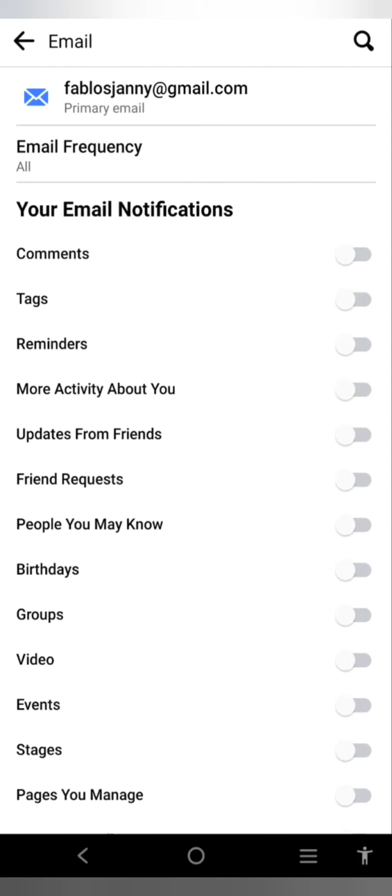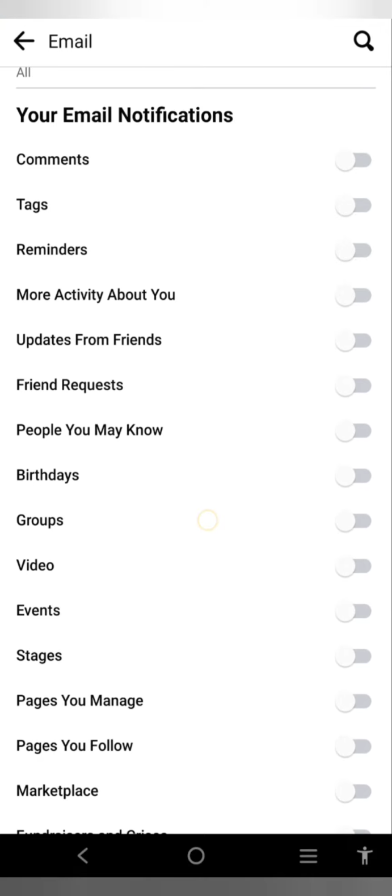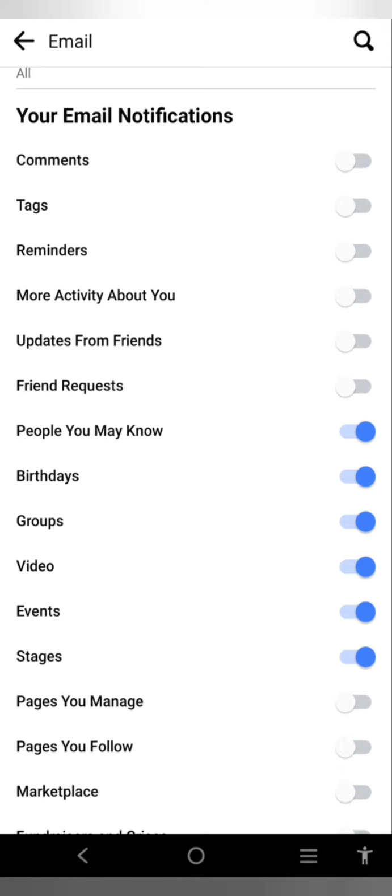This is how you can turn off email notifications from Facebook. When you turn this off, you won't receive any notifications about comments, tags, reminders, and all of this that are turned off now. If you turn them off, you won't receive any notifications from Facebook. Let me quickly show you how you can do that.